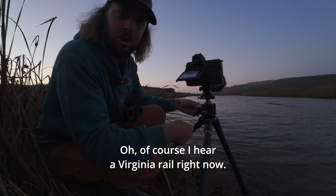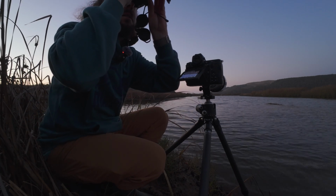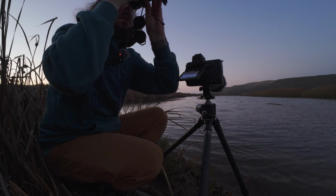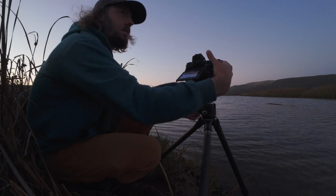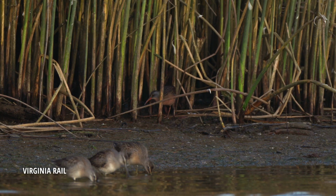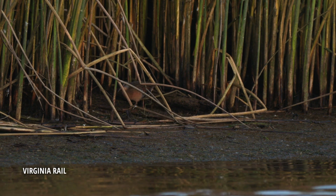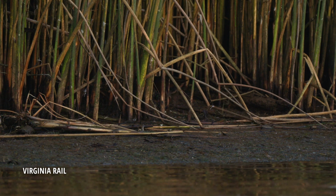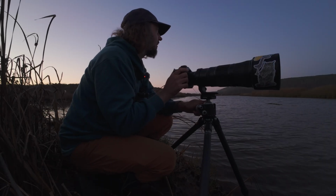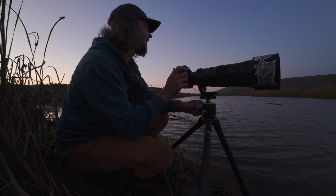Oh, of course, you're a Virginia rail right now. It's only 15 minutes past sunset. Oh, is this one? Thought I saw movement. Yep, I think I see one. I can hear him. Oh, now they are calling. See, that's what I'm talking about. It's like 7 o'clock now, 20 minutes after sunset. Now they're coming out.